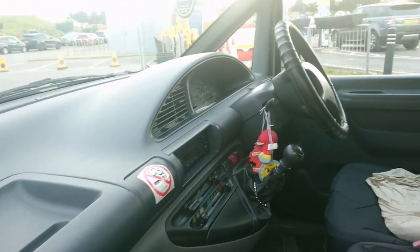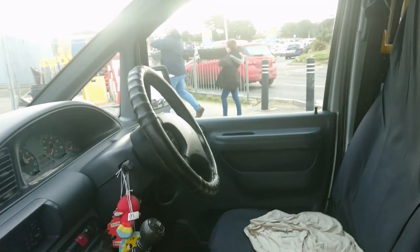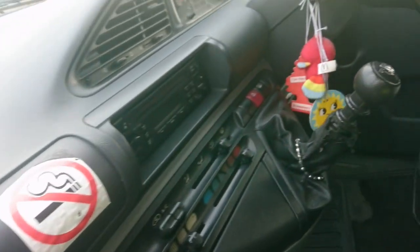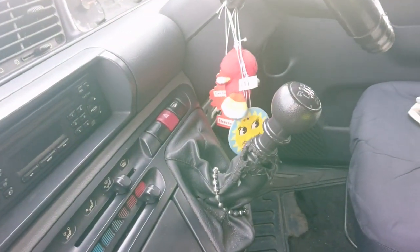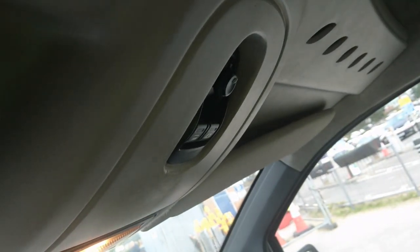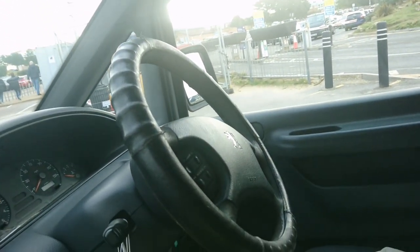I mean, look at this, it's just amazing. Gaps in the plastic, broken trim, dashboard mounted gear lever, handbrake over on the right. Very nice electric window switches, and one of them works. Steering wheel mounted controls.